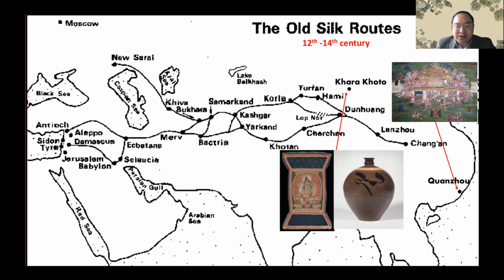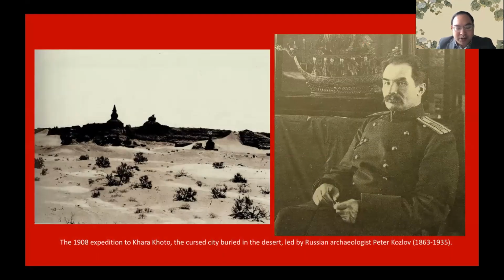Quanzhou became the latest UNESCO World Heritage Site of China about 2 months ago. In early 1900, Pyotr Kozlov, a Russian explorer, found Khara-Khoto, the lost city buried in the Gobi Desert in northwestern China. When the Xixia Kingdom was destroyed by the Mongols in 1227, the people of the city managed to hide some of their treasures in a stupa, a monument enshrining the sacred remains of enlightened beings, which survived intact until Kozlov excavated the site in 1908.